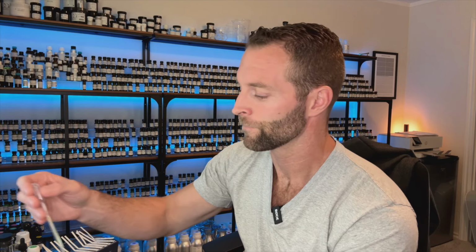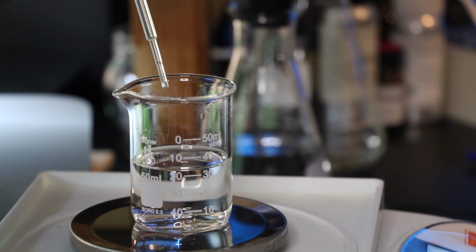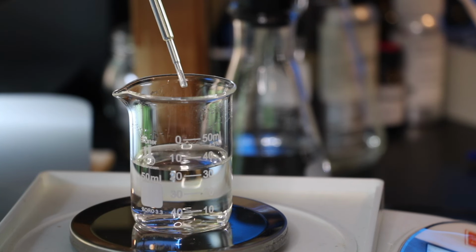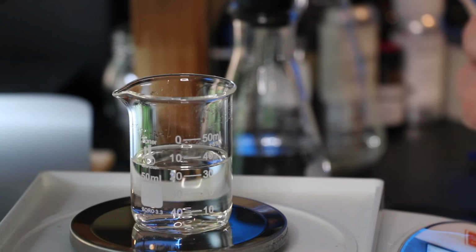Okay, citral. Let's do this. Citral is at a 10% dilution. To me, it's warm, it's woody, it's citrusy, but it doesn't have the zing of citrus. It's not the limonene side of citrus. It's kind of the warm, fruity, fuzzy, almost Pez-like side of citrus.